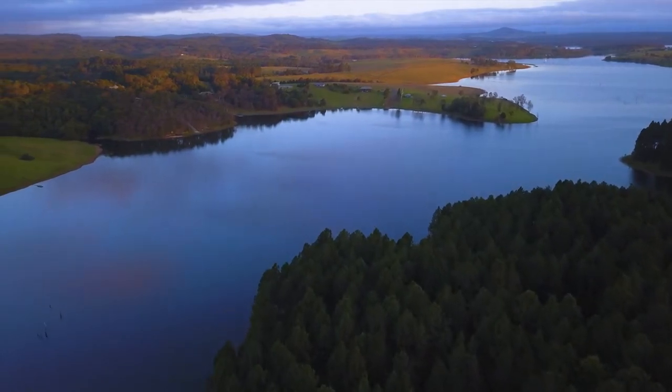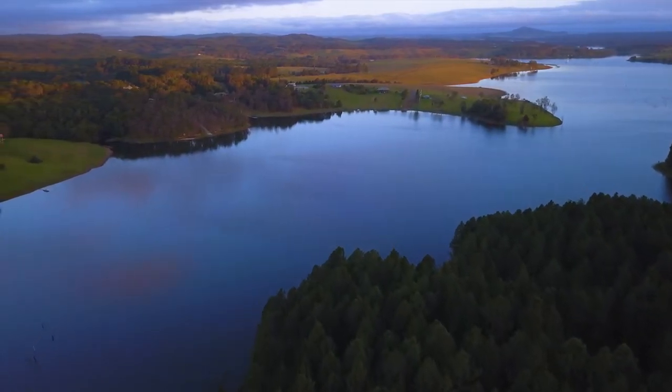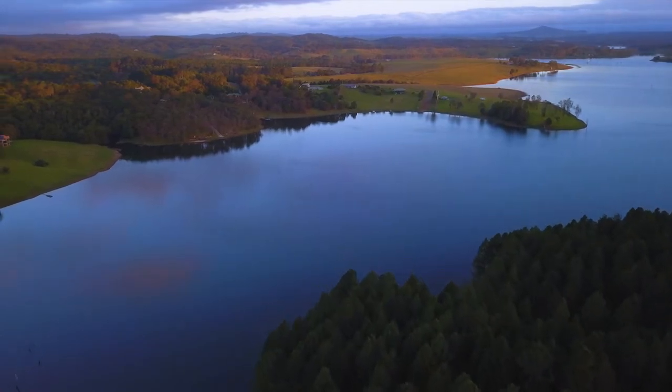Forest, and we're just about to cross over that, and we'll head across the other side of this part of the lake and check out the other side.